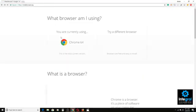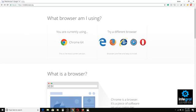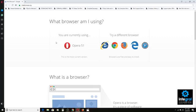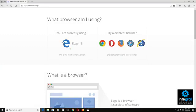So just to see if your browser is current, what we can do is check the browsers that I have open. So let's click on Firefox. Using Firefox, and it says I'm using Firefox 58 and it's the most current version. Same thing with Opera. If I click on Opera, I'm using Opera 51 and it's the most current version. And then finally, let's click on Microsoft Edge, and Edge 16 is the most current browser.